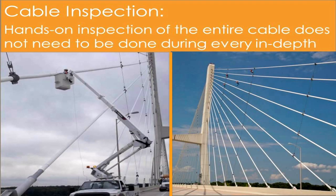One thing that we did find, I forgot to mention on the last slide, is that you may not need to do an in-depth inspection of these cables every time. It took 8 of us, basically 2 weeks to rappel 112 cables, with 11,000 feet of rope. That's a lot of man hours and time.